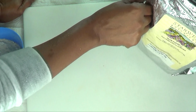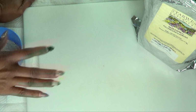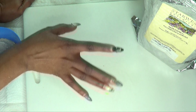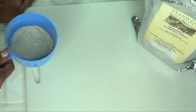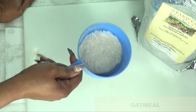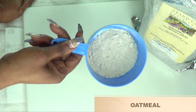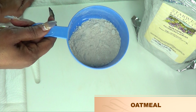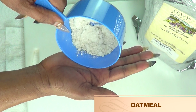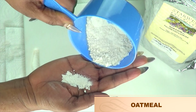The best alternative to the Fuller's Earth or to any clay, if you have any clay at all, you can use the clay in this recipe. If not, here is my optional ingredient. This is oatmeal, and what you're going to do with the oatmeal, you are going to blend the oatmeal to a powder.